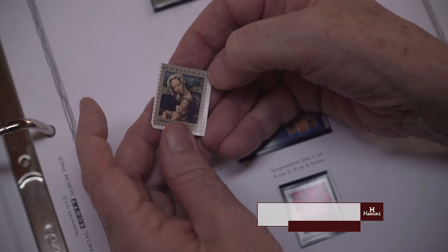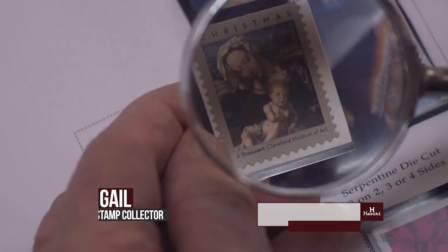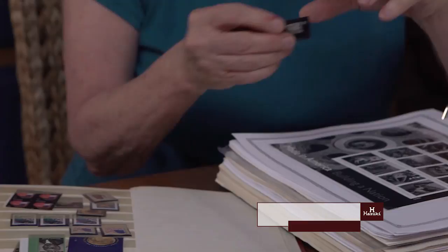I just love stamps. Each one's a little piece of art. Sometimes I can't see it because it's so tiny, and I have to use my magnifying glass. And so I'm juggling this and this, but now that I have my Hazukis, I can flip through the book and still hang on to my stamp while I'm looking. I have both hands free, and I don't have to reach for a magnifying glass just so I can see what the date is. It's just great having both hands. It gives me freedom.